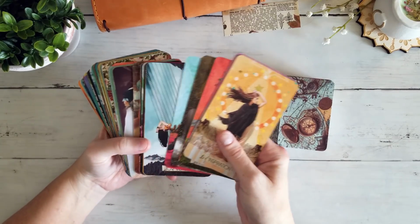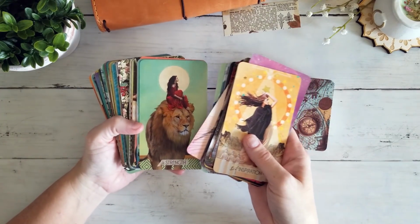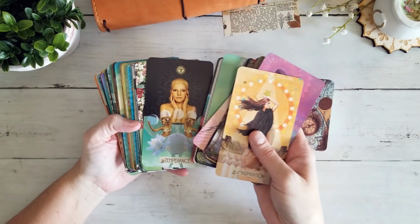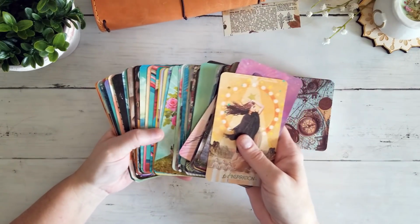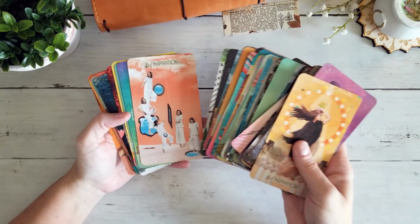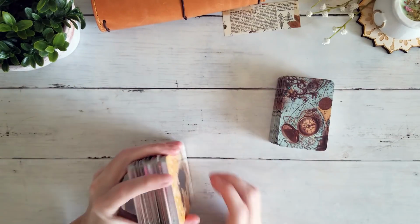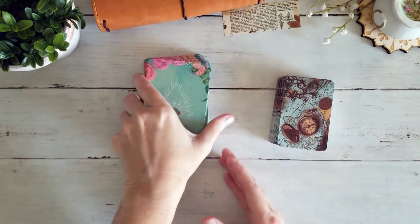I don't use the Muse Tarot as a tarot deck at all. I completely ignore the tarot associations on it, but I absolutely love this imagery. And for me, this really is a springboard for creativity. It really does act as a muse to get my creative juices flowing. And so I think in that way, it's worked really beautifully for that.